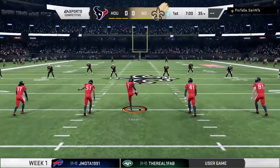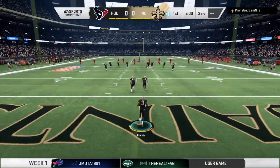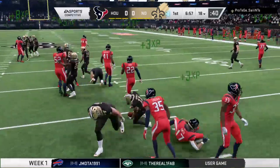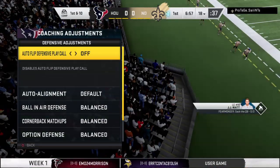Fairbairn now to kick this one away. That'll be taken in the end zone. And the decision to bring it out is going to cost him about 7 yards all told as he's taken down back shy of the 20.